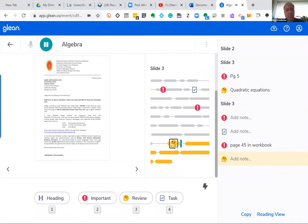Tag it by just typing the number key. So for example, if the teacher said that this is important to review, I can hit the 3 key and you can see it put the little icon in there. Actually, the icon is backed up.